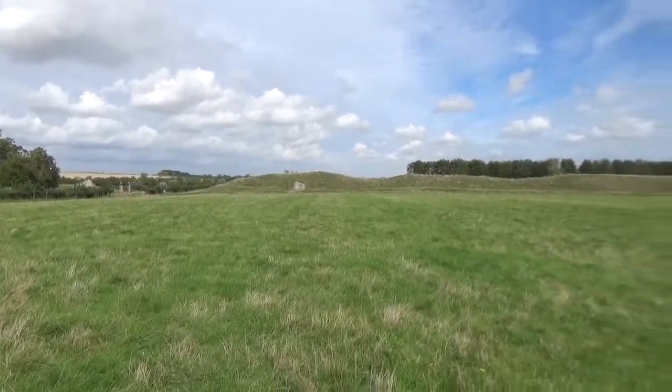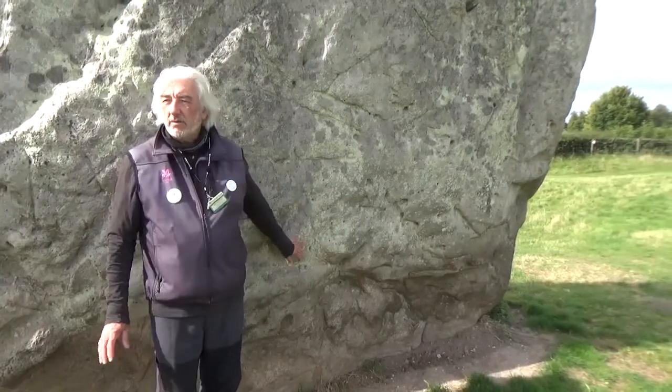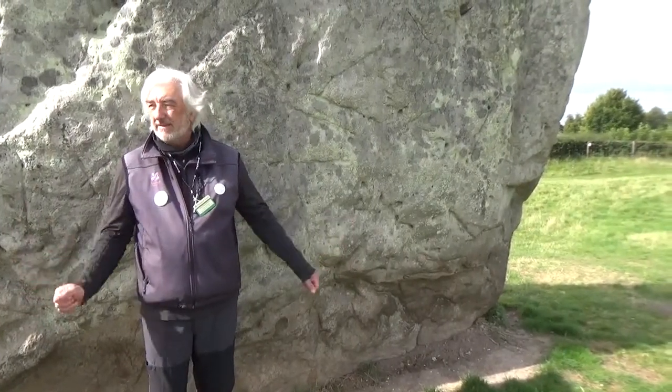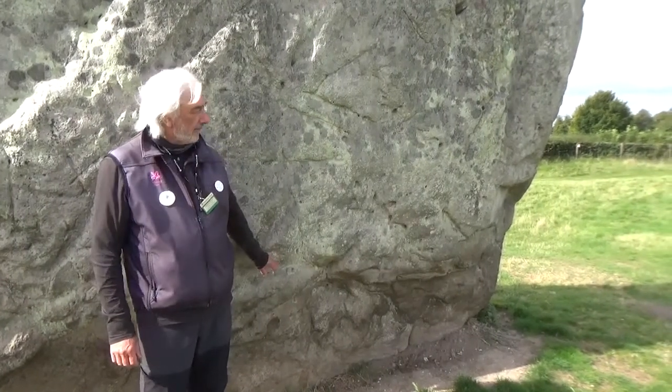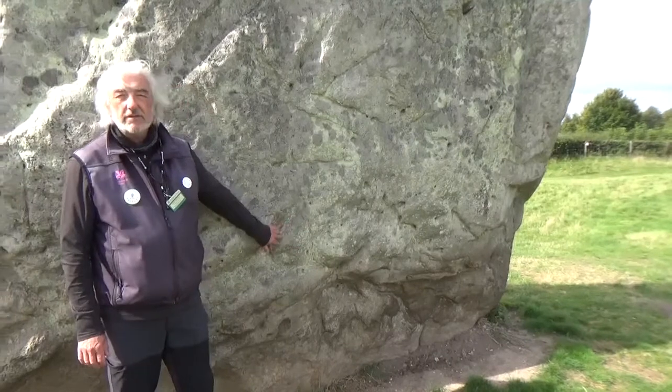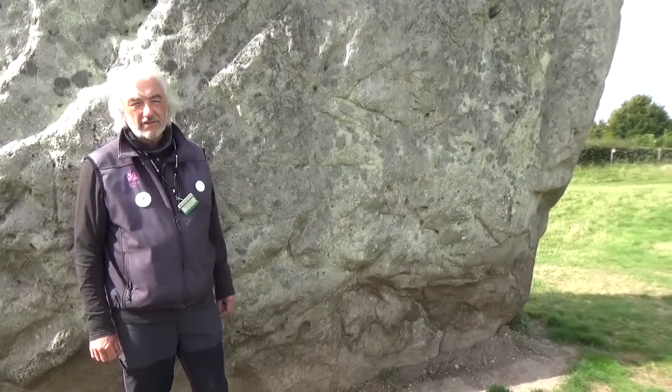So we're at the centre of the northern inner circle, and at the centre you have this massive stone. In fact there were 3 stones in the early 18th century. And this stone is the heaviest standing stone in the British Isles. It weighs between 100 and 110 tons.